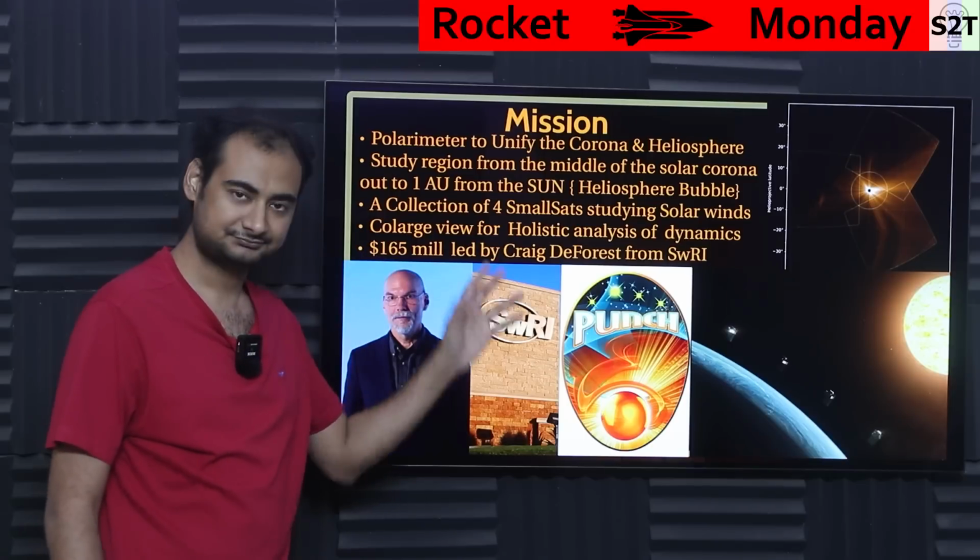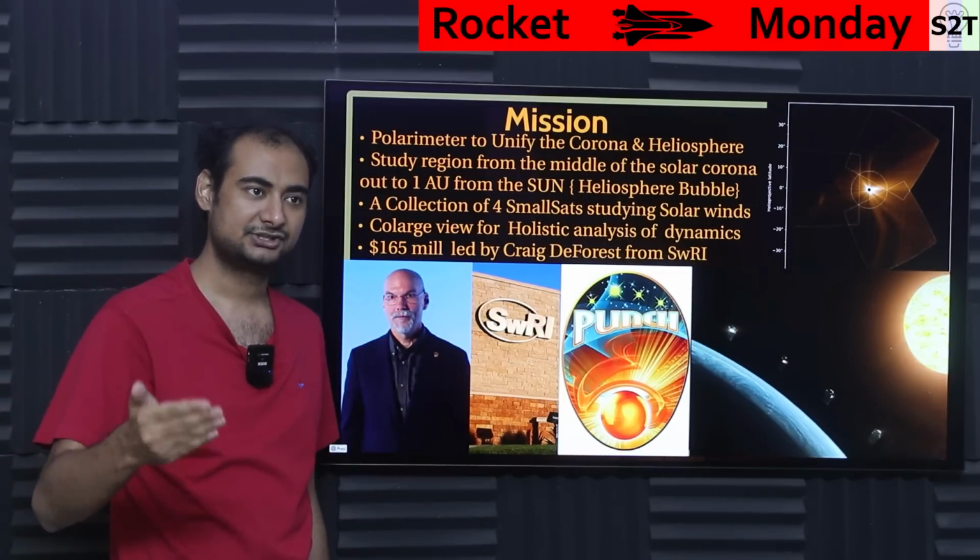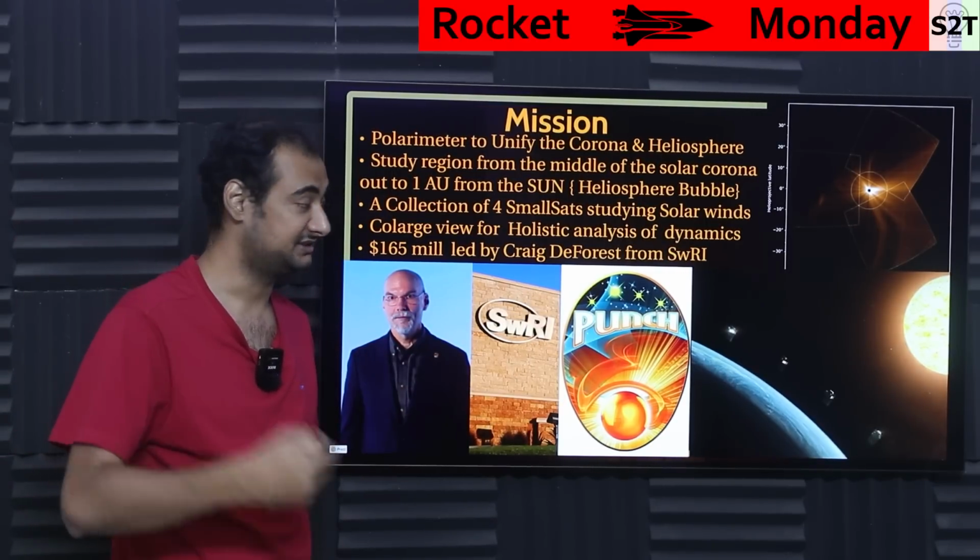So this is the mission that we have launched, and basically the idea is to get a full picture. Basically we are stepping up from low Earth orbit to geostationary. Same for this.